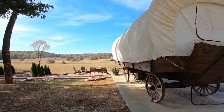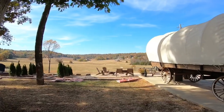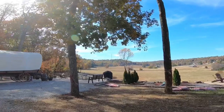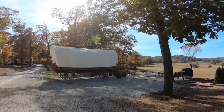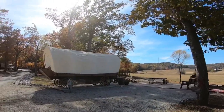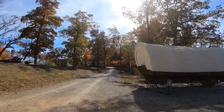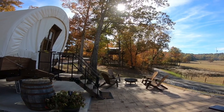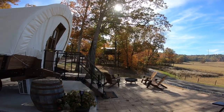They got a grill on each site. That's nice. Those are so cute. It's a beautiful fall day. I don't know if you could tell, but they've got two tree houses. Let's walk to those, I'll show you those.